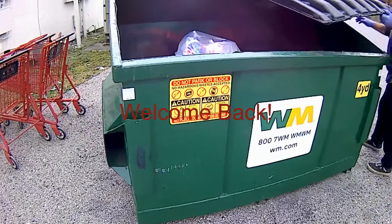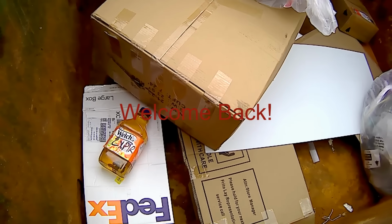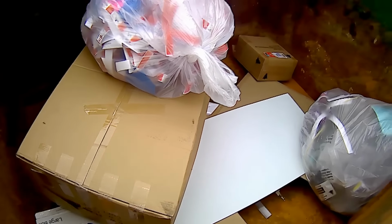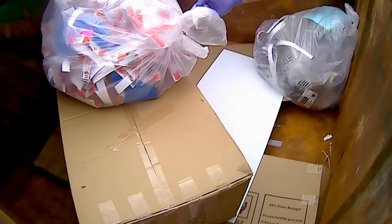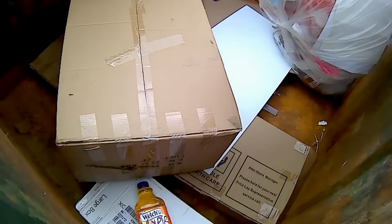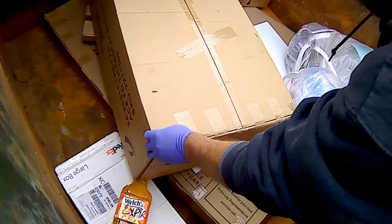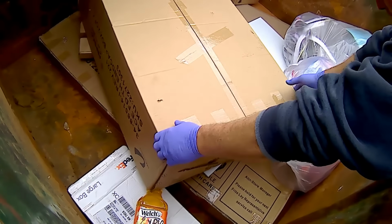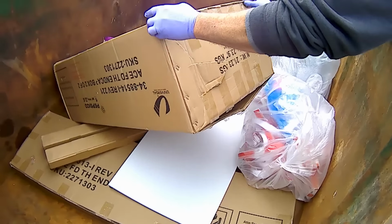We are at our first dumpster to see what we can find. And there are boxes. Oh man, are they empty? There's not much in here. Oh no. There's a Welch's expired juice. We'll probably go ahead and grab that. What's going on with this?